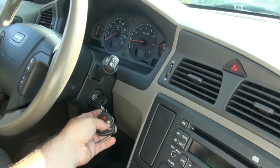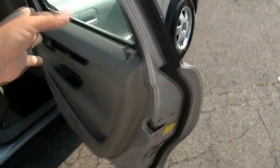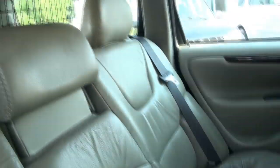Press this yellow button here in order to get the lights to come on at night. In other words, you could see, all the lights will come on, kind of allowing you to see if any intruders are inside too. Very roomy, very plush. This can fold down.